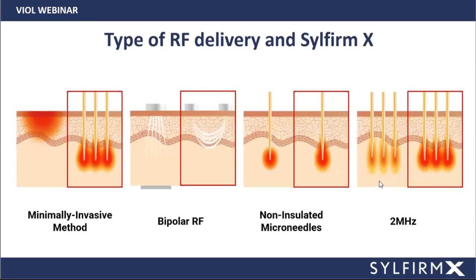There are many types of RF microneedling devices, and SYLFIRM X is a bipolar RF, which means that the energy is delivered between the two electrodes, whereas monopolar RF involves RF traveling from one electrode to a ground pad attached to the back of the legs, which can potentially pose a threat to other organs. It uses non-insulated microneedles with the Na effect and a higher frequency of 2 megahertz, which creates a narrow range of generated heat, making it more effective than 1 megahertz.